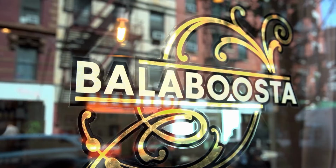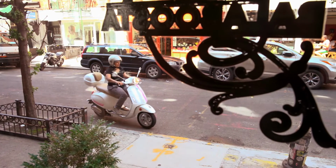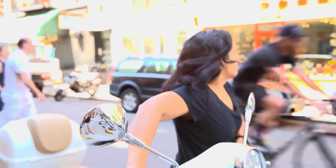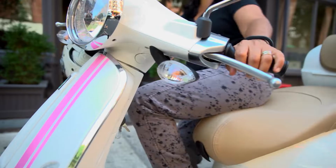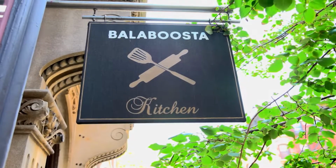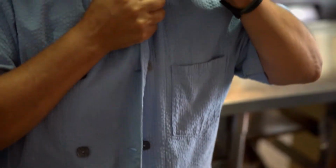So Balabusta means a perfect housewife, the woman that brings everybody together. I named my restaurant Balabusta because I want to create a place that people come and feel warm and nurtured. Balabusta is like you're eating in your kitchen at home, even to the way that we serve people.